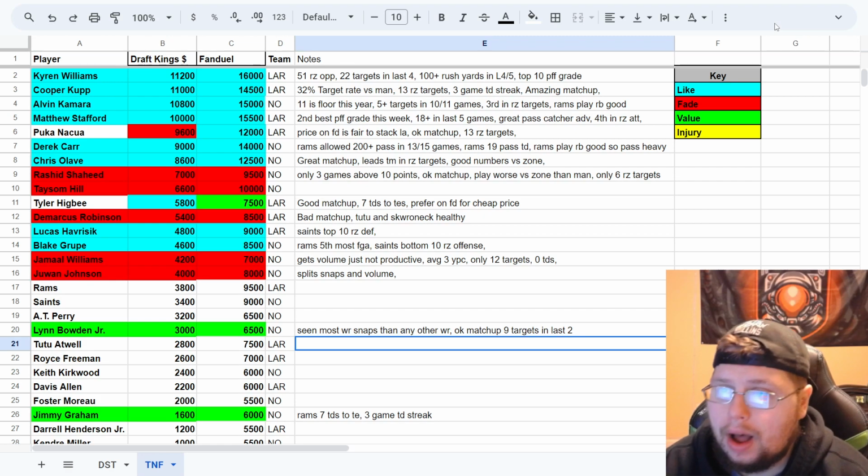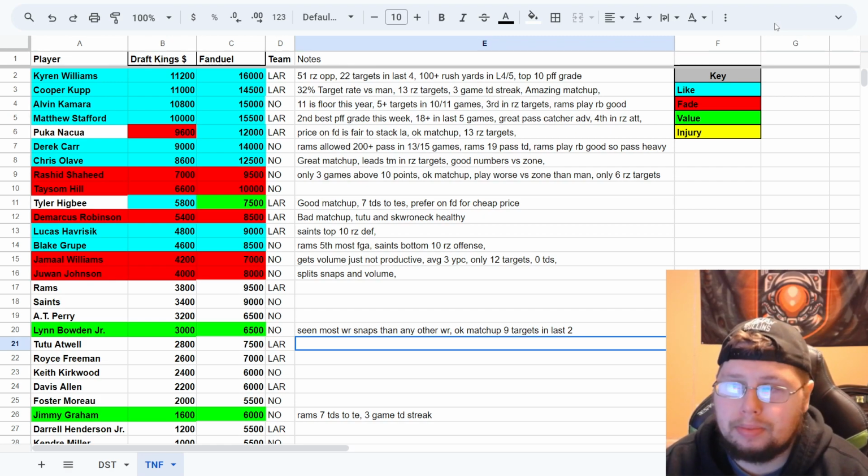Cooper Kupp, though, on FanDuel, you're getting value, with Cooper Kupp being the 4th most expensive player, and on DraftKings 2nd most. Cooper Kupp has a 32% target rate versus man, 13 red zone targets, which is tied for the team lead with Puka, and a 3-game touchdown streak. In his matchup, he will see the most of the worst Saints corners. So I really like Cooper Kupp tonight.